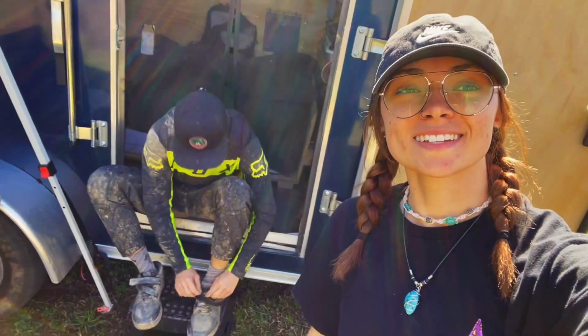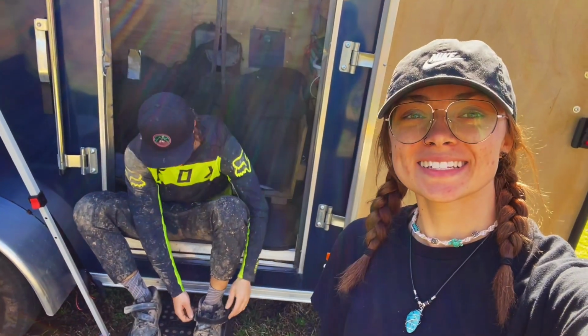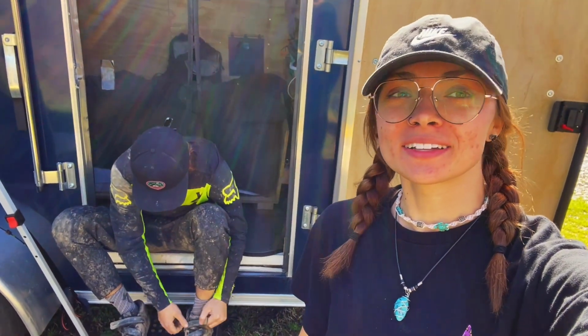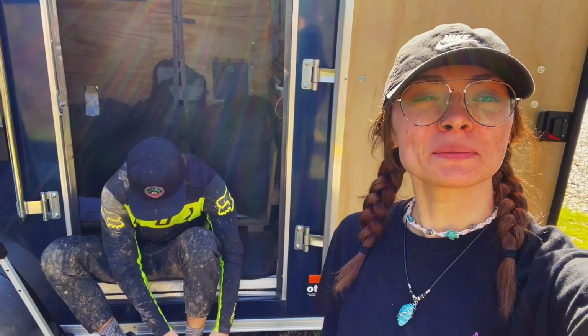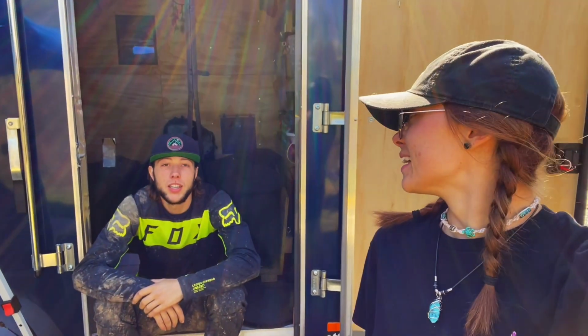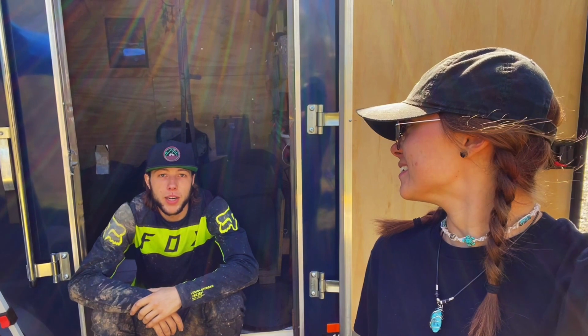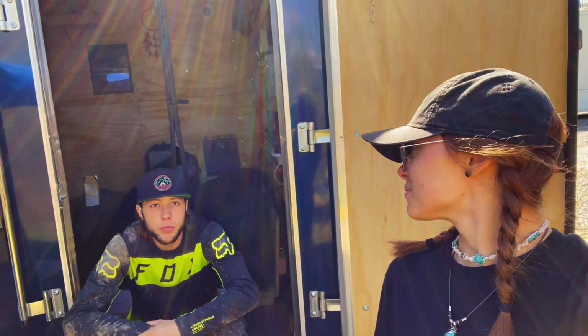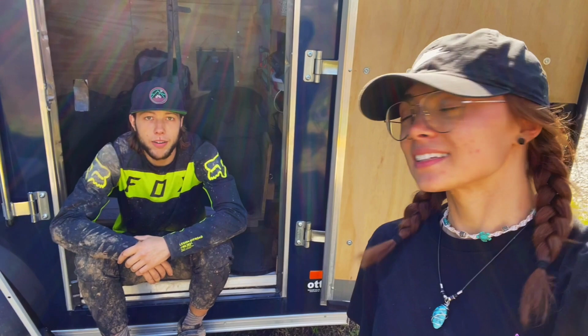All right, guys, it is day two of practice. We had a big old storm last night. I definitely thought it was gonna tornado on us a couple times, but thankfully it did not. It was coming down in sheets though. Practice went good yesterday. There's some things I gotta clean up a little, but hopefully the mud isn't too bad today and get after it.